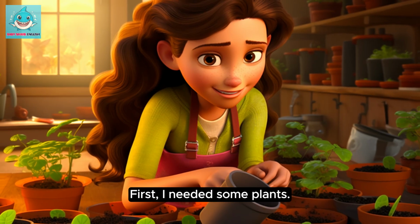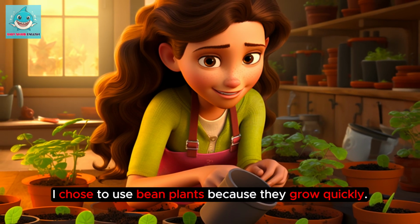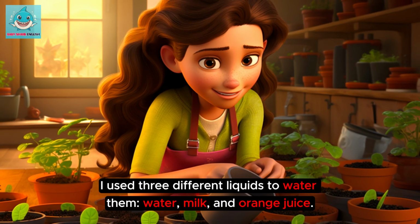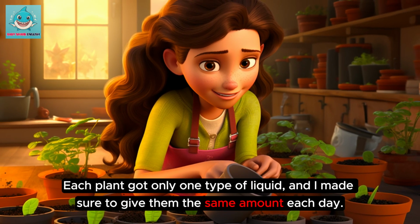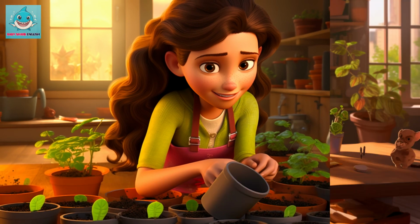First, I needed some plants. I chose to use bean plants because they grow quickly. I planted them in small pots with soil. I used three different liquids to water them: water, milk, and orange juice. Each plant got only one type of liquid, and I made sure to give them the same amount each day.